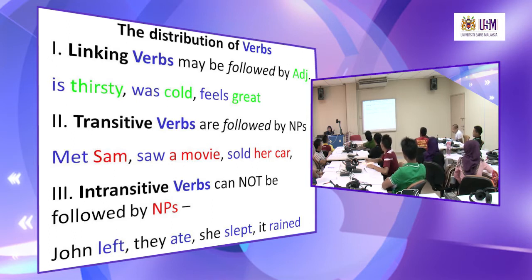Transitive verbs followed by noun phrase. Met Sam, saw a movie, sold a car. You do not have to remember all this. What I am showing you is just to create your awareness so that you know verbs appear in many ways.